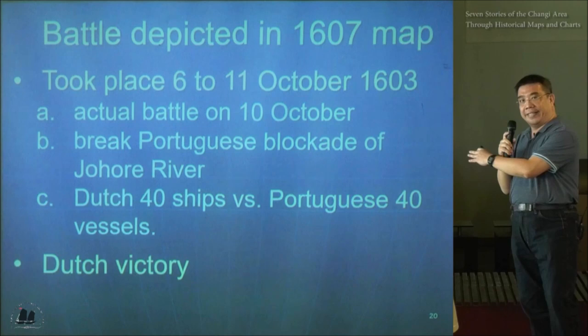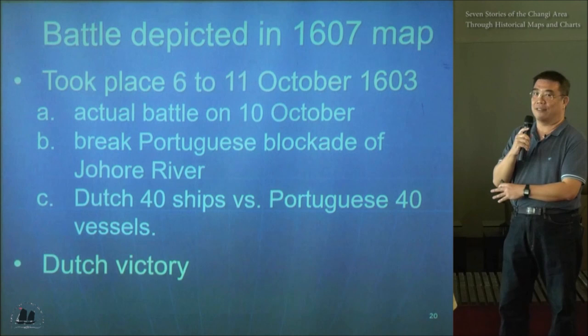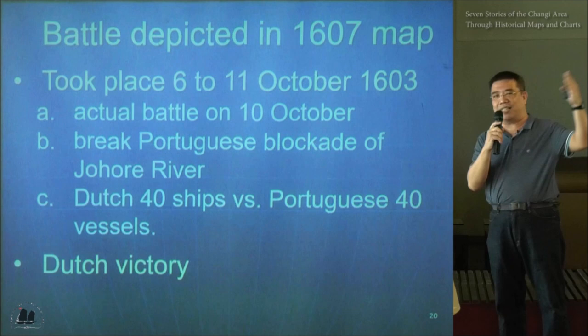in this 1607 map, the battle took place from 6 to 11 October, but the actual battle, which is depicted in that moment, is on the 10th of October. And they were trying to break the blockade of the Johor River, as I say. It's actually similar to the other battle of 1577. Every time people want to block the access to the upper reaches of Johor River, someone will come in and try to breach the blockade.